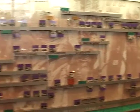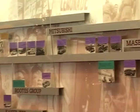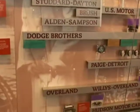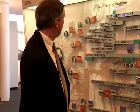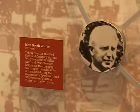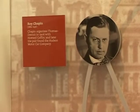It features such names as Maserati, Mitsubishi, Simca, Lamborghini, Daimler-Benz, Auto Union, American Motors, Nash, Hudson, Chalmers, Willis Overland, Dodge, Stoddard Dayton, Maxwell Briscoe. It really is a unique slice of how the automobile industry started as a small, local, crude business with a lot of competitors and has gradually become a larger and larger business, more and more globalized. So it really is a fascinating history.